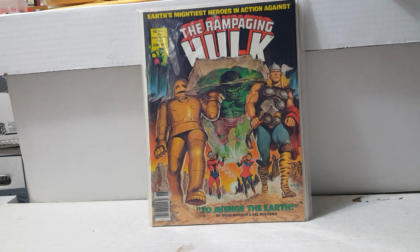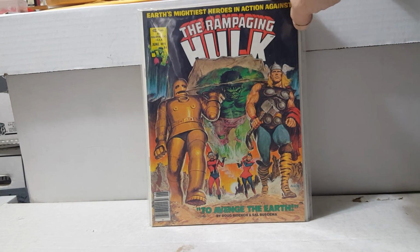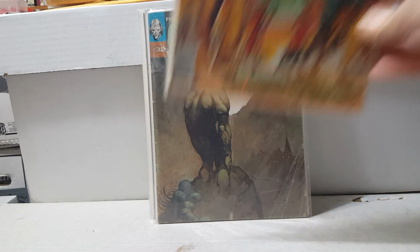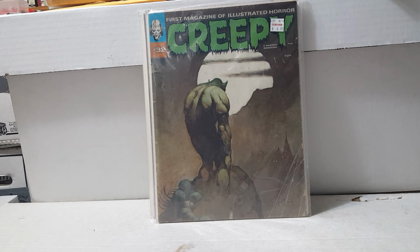I just absolutely love this cover. So I'm so happy to be able to add this to my collection. Next book is Beat to Hell, but I looked for it. You know, I don't want to resort to eBay for this one. I wanted to find it in the wild. I'm still going to upgrade it sometime.